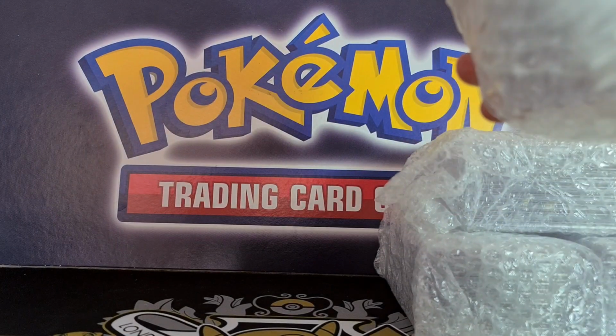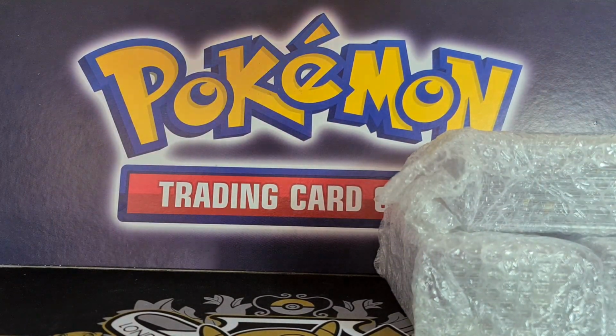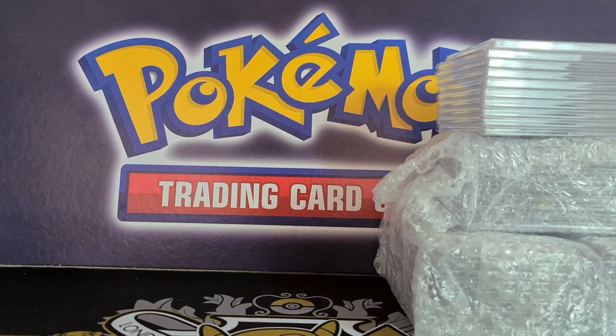So we're going to have a quick look at some of these. It's going to be quite a lot of cards to get through, and we'll also potentially talk a little bit about the current state of the market as well.